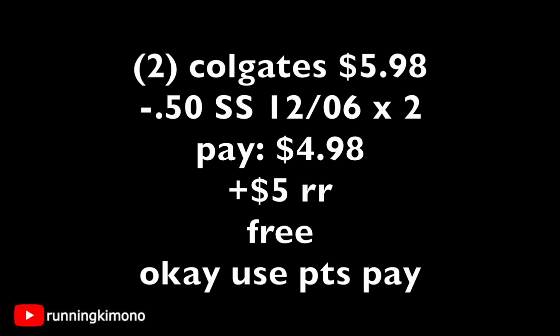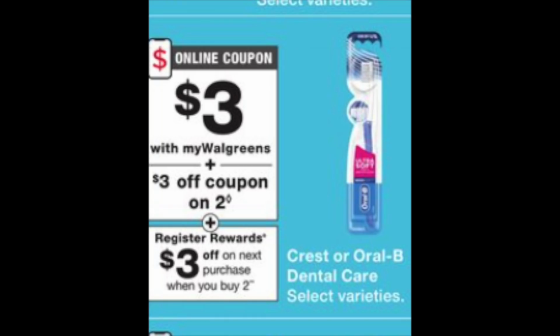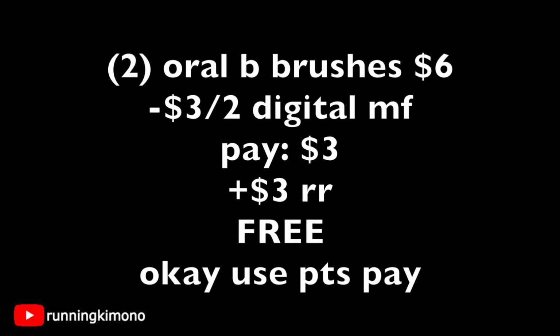If you're doing this deal on its own, it is okay to use points to pay and you will still earn your register reward. Now looking at this little deal on Oral-B or Crest, so it's your choice. Go with the toothbrushes because free toothbrushes are the best kind of toothbrushes. $3 a pop. There's a $3 off of 2 digital. Then you get back a $3 register reward when you buy two. So going through this again, guys, grab toothbrushes. Two of them is $6 on the nose, subtracting that $3 off of 2 digital. You're left with paying $3 out of pocket, getting back your $3 register reward, making this free. If you wish to use points to pay down your balance, go for it. The register reward will still print if you're doing this deal on its own. So what a great one.